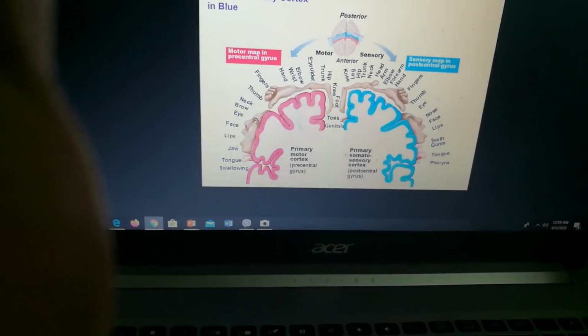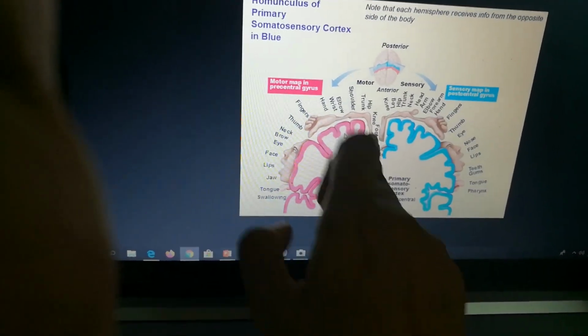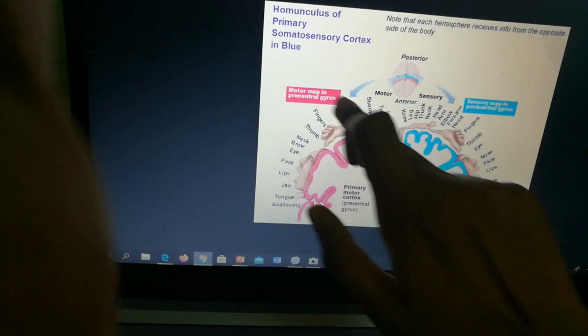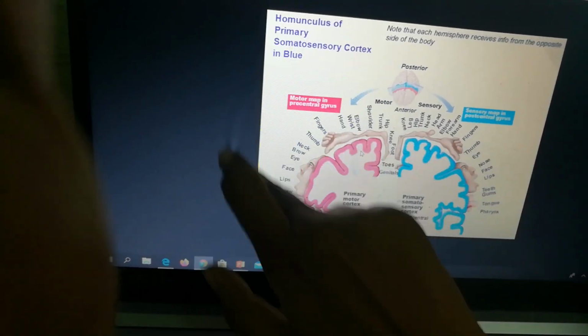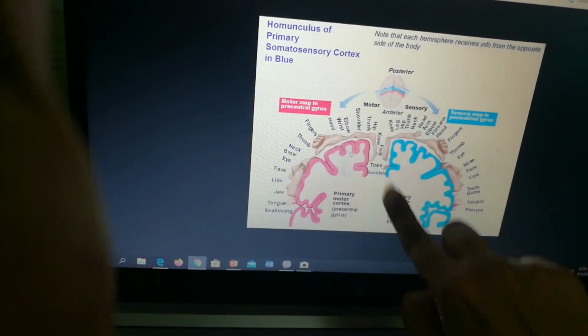So actually I was showing you the wrong side. This side is the motor side, the premotor cortex, the precentral gyrus. This is the postcentral gyrus, the sensory.